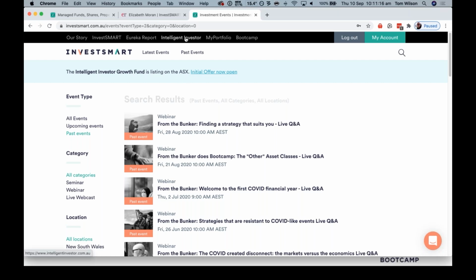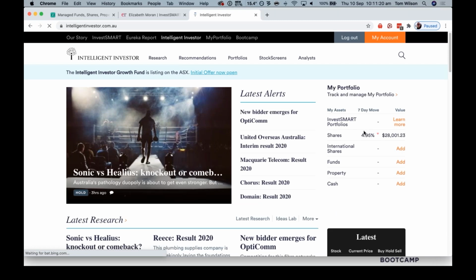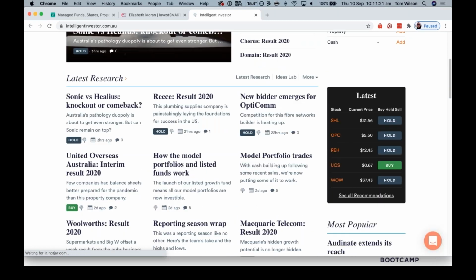But if I quickly go back to Intelligent Investor, I sort of digressed, you've got the recommendations. There are some latest ones here on the side that just talk about different companies and their recommendation, some research, and the analysts are fairly onto it. When they get results released, you usually have one of them going through it with a fine-tooth comb and then writing an article about it pretty quickly.